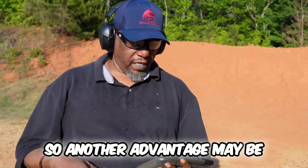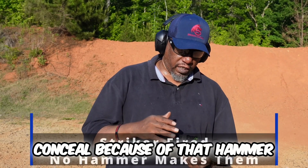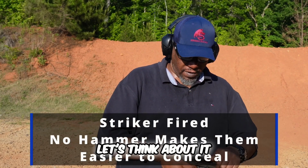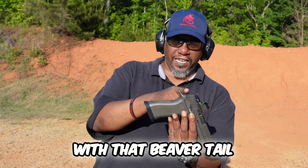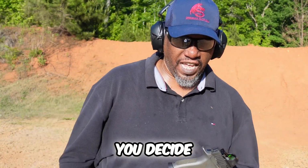So another advantage may be that they are easier to conceal because of that hammer. But, I mean, let's think about it. That's a hammer with that beavertail. Is that really that much of a difference? So, advantage, disadvantage, you decide.